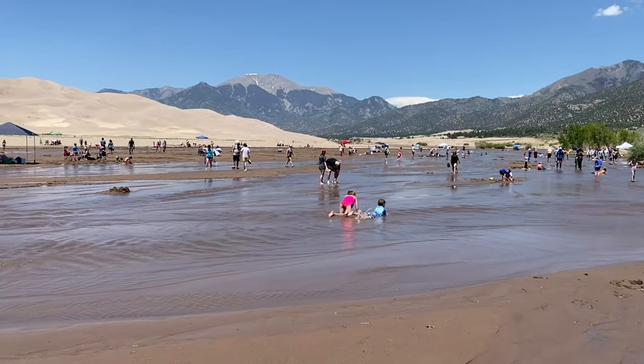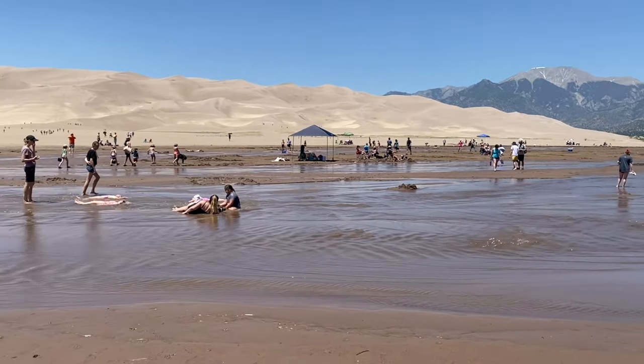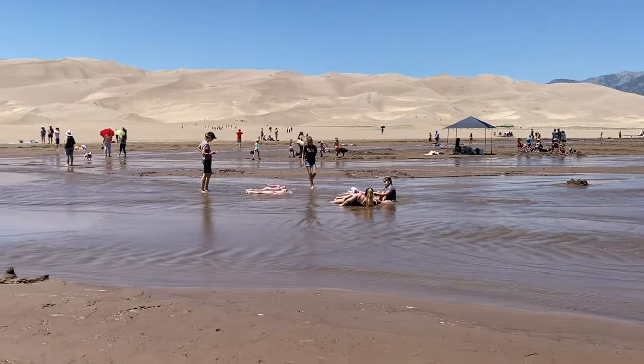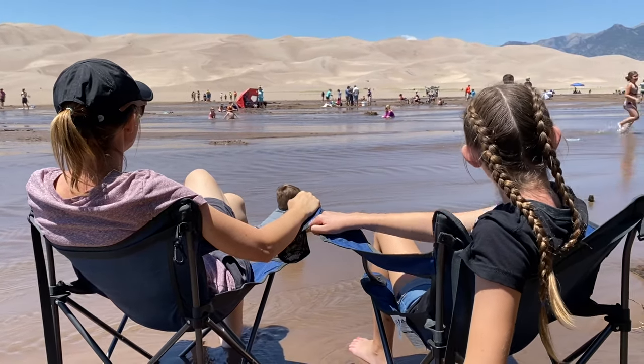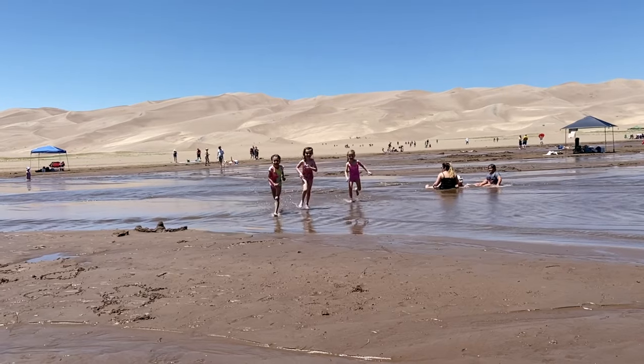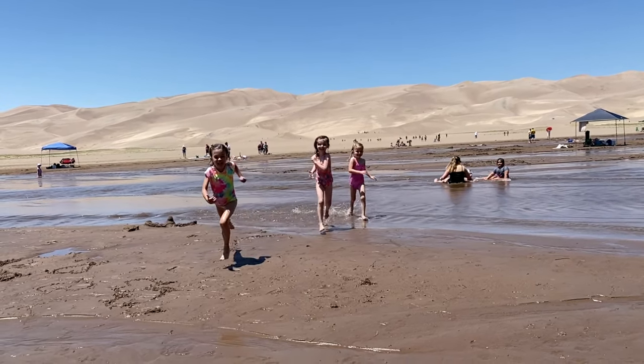I can't get over how beautiful of a place this is. You have this creek cutting right next to the sand dunes. It is a perfect place to spend the afternoon. Grab your swimsuits, bring your sand toys, grab a camping chair, and relax here in the shadows of the great sand dunes here at Medano Creek. You're gonna have a blast.